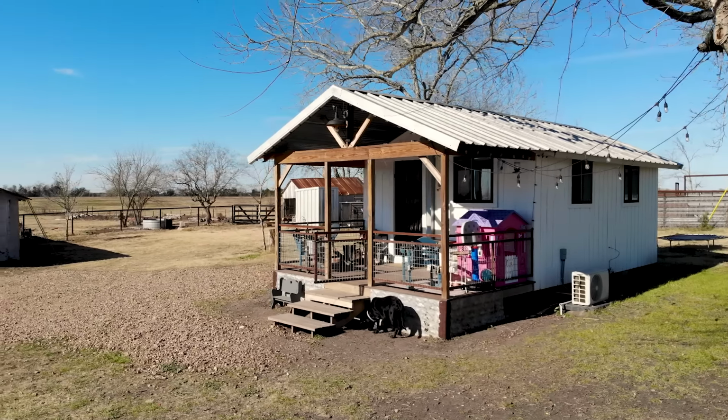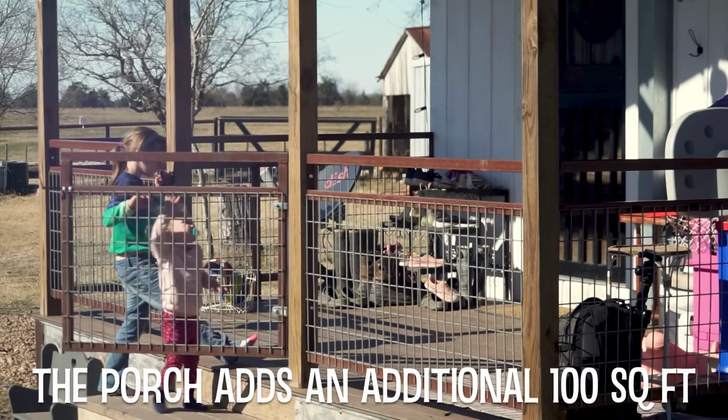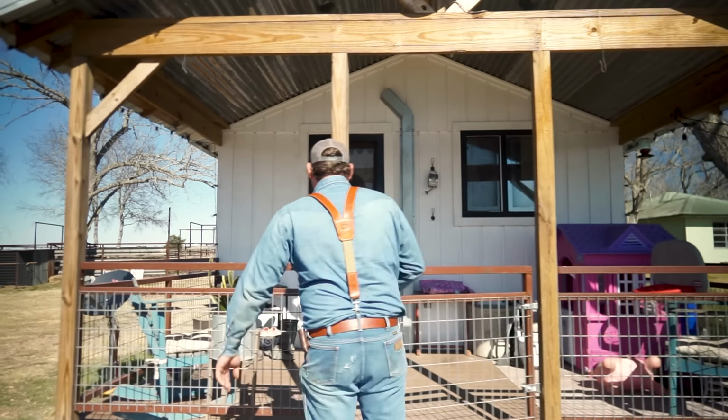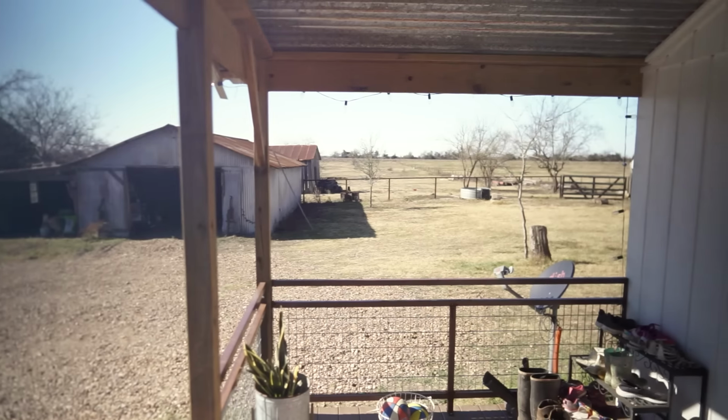We added this extra porch on just to give us a little bit more space. We like to be outside, so it gives us a little extra room to be outside, and it also is enclosed with this railing around it. We got this little gate to help control our little one so she doesn't just take off running. So this is the porch.